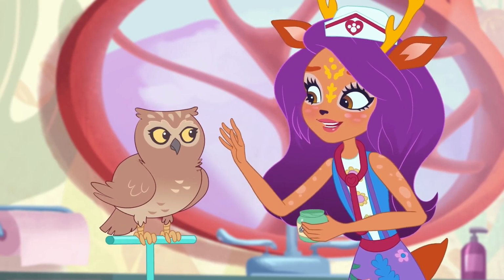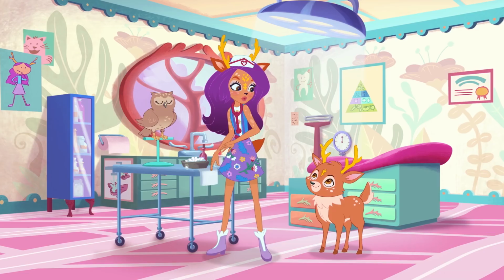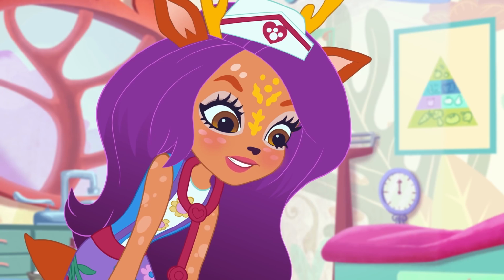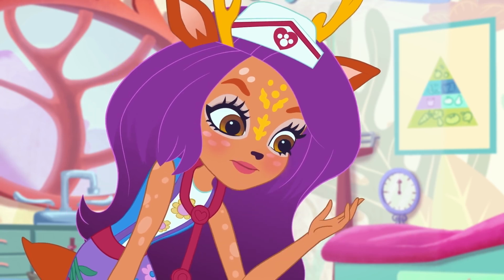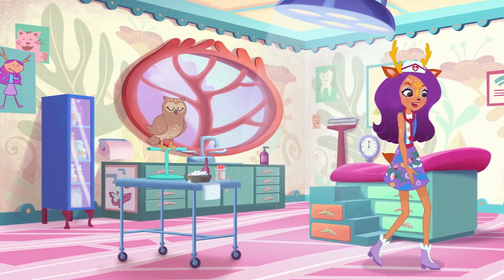Close your eyes so I can finish taking care of your sore beak. Okay, what is it? I found a treasure chest. A treasure chest? Where'd that come from? I don't know. That's strange. Come on, show me where.